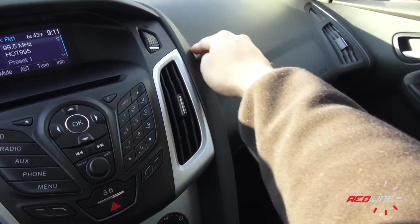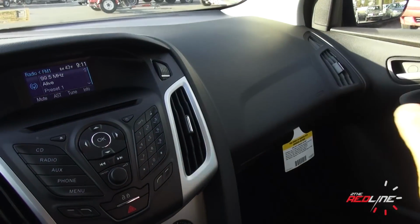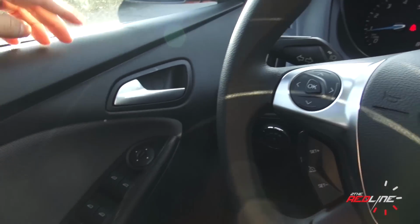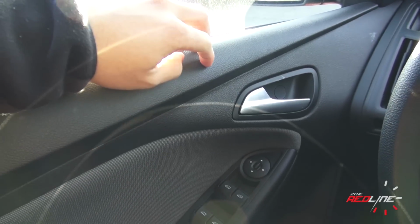I mean, you have soft touch materials on the dash. This whole dash design is soft touch. It feels really high quality as well. However, depending on the trim level, you either get soft or hard touch plastics. You choose a Titanium, this is soft touch. However, this is an SE, so it's hard touch plastic.